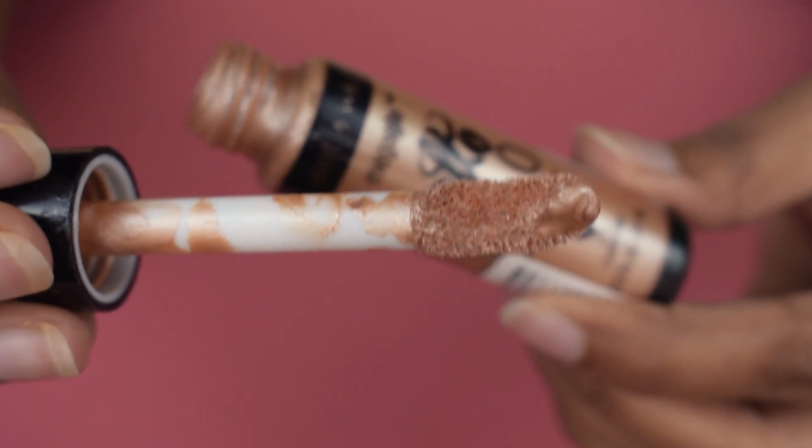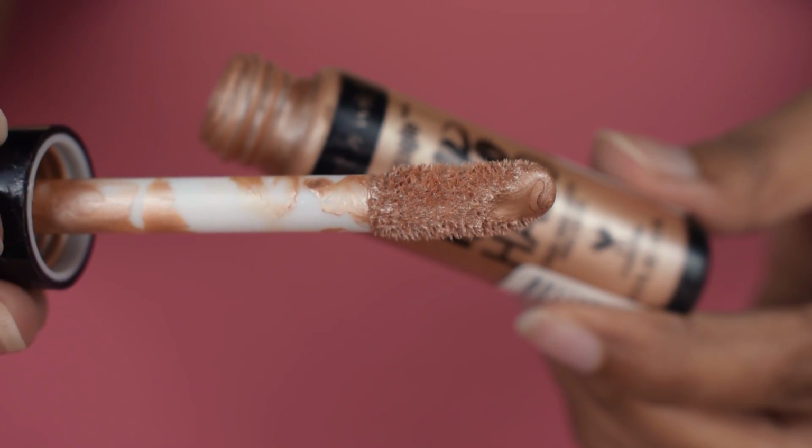I have already moisturized, primed and done my eyebrows so that I can really focus on the eyes. First, I'm going to apply this liquid highlighter from Wet n Wild in the shade Gilded Glow. I'm going for a dewy look today, as I already said, and that's why I'm using this product.